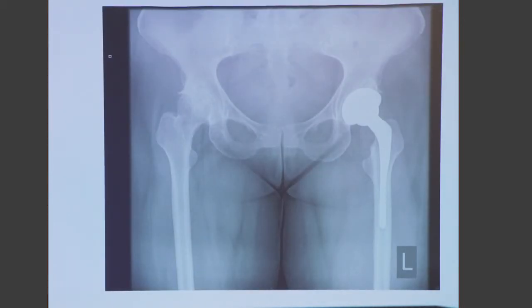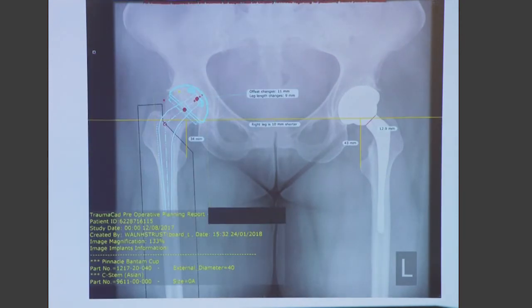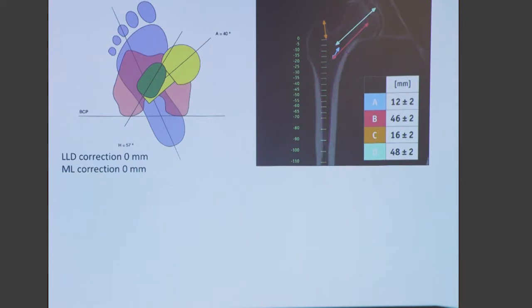So this is her pre-op X-rays. And it's a pretty small femur, so it's pretty tight. So again, the reason for doing a custom was just due to sizing issues here. Shouldn't have too much in the way of version issues, as you can see here.